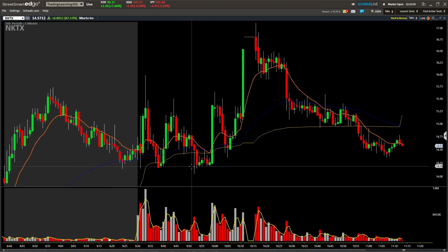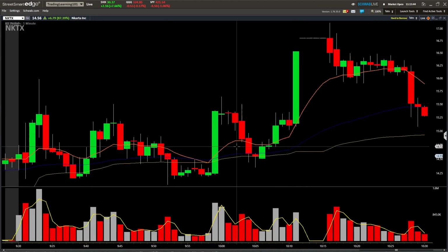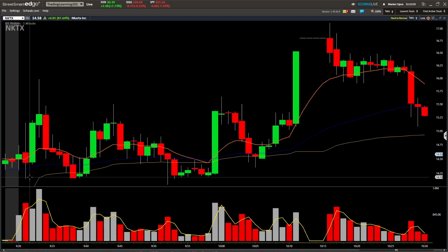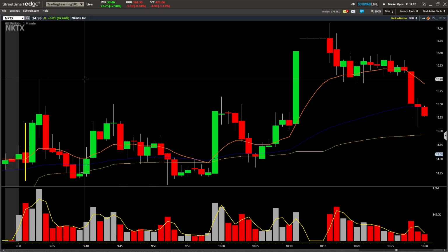Looking at the characteristics on NKTX here, look at the volatility when this market opened up for this specific stock. This candle right here from 15.15 all the way down to 14.15, that's a $1 range right there in one candle, right when the market opens. Right here, 14.88 runs up to a high of 15.98. That's about a $1.20 volatility and range right there. Explosion candle here from 14.25 up to 15.50. That's a $1.50 range on a 1 minute candle.